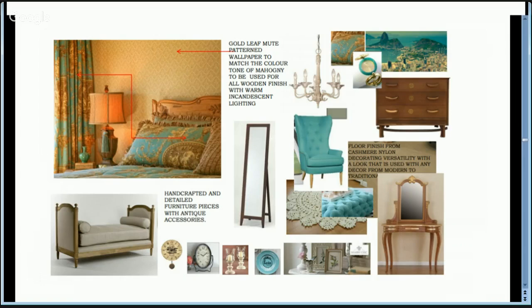So again, we look at all of the things that make a style. I keep losing my screen here. I apologize. No, here I am. Okay.